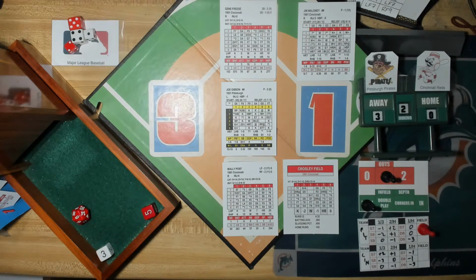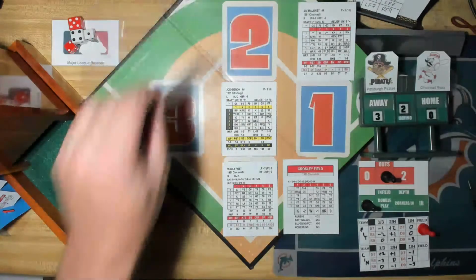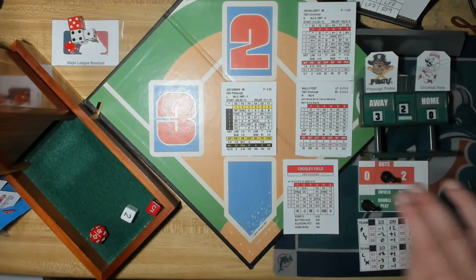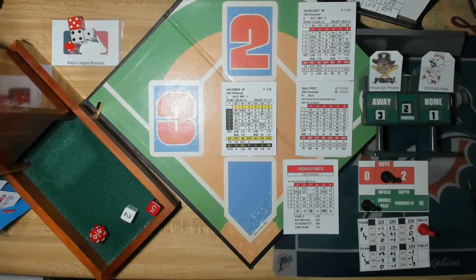Post, 5-3, and Post will get one. That's going to be a single into center. Freese's BR of 3, 0 plus 1 will be a 4, so a 1-4, Freese will score, and he does. Coming around is Freese, and it will be a base hit for Post, an RBI single. Reds on the board. It's 3-1. RBI single by Post.